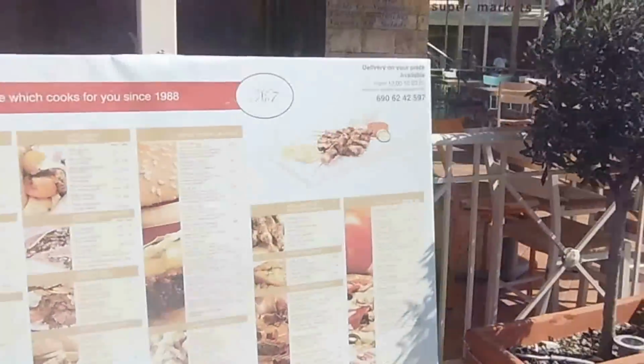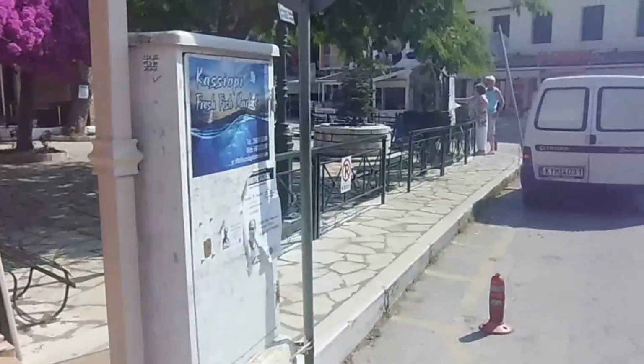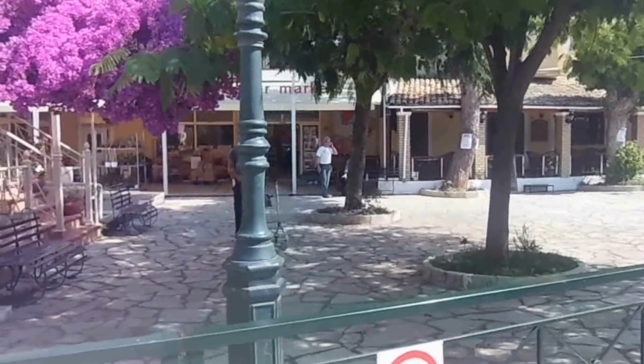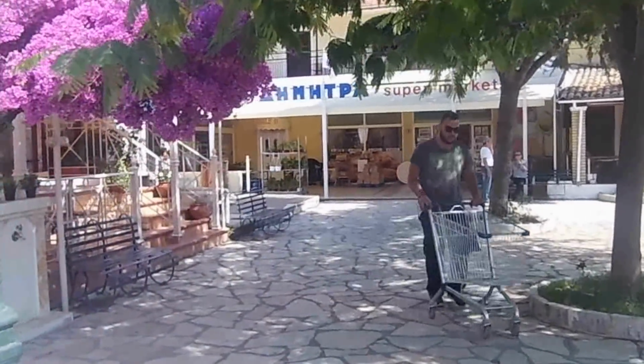Here's number 7, the other chill grill bar in the square. Dimitrakis supermarket there in the main square. Here we are, Kassiopi main square.